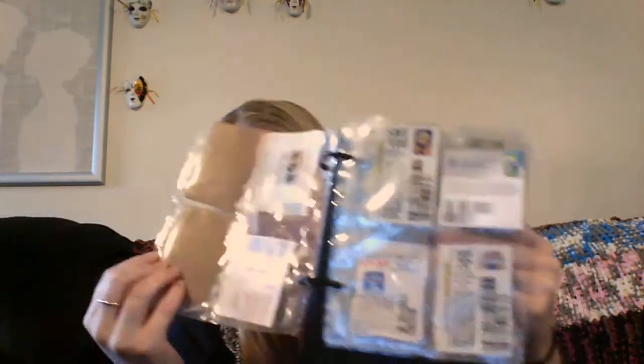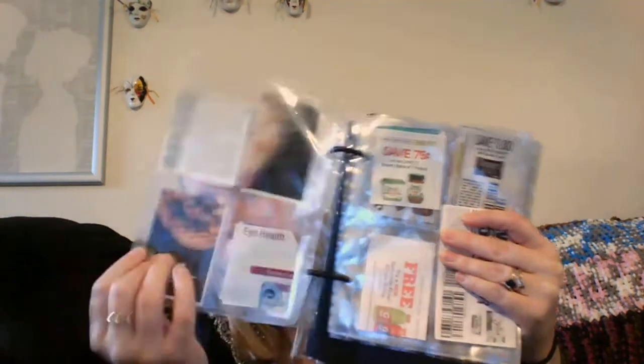Like this. I've done an entire blog post about how to make these. And all you do is you cut them down to fit. And they literally are baseball card holders. There's no need to go buy the coupon binder set because it's just overpriced baseball card holders. So don't do it. So that's what's in the back.